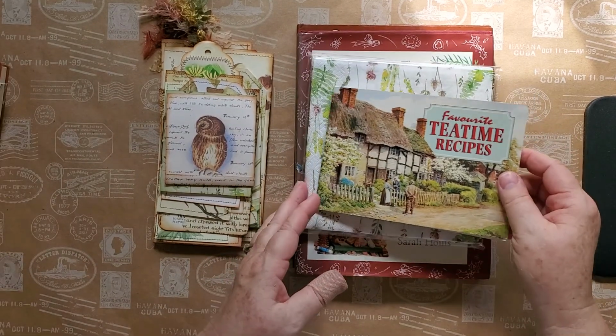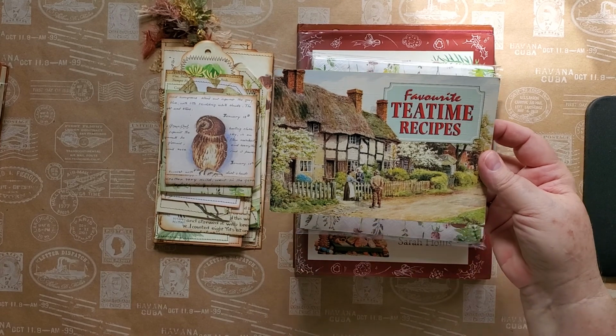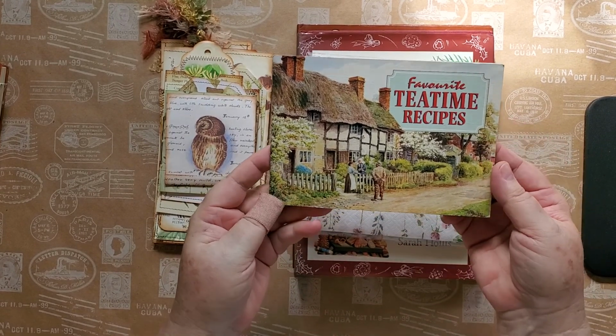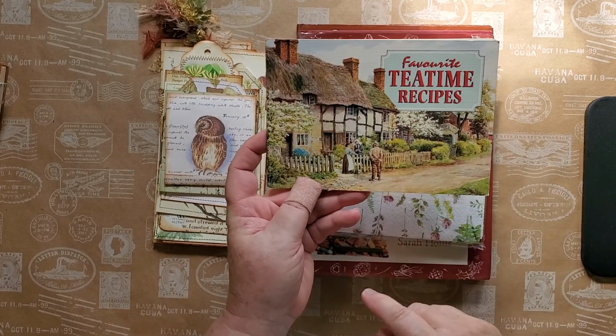As you know, my husband's family are English, and he's the first one born in the States. So we've been to England many times, and I love the old world atmosphere of some of their older villages, and the thatched roofs and stuff.